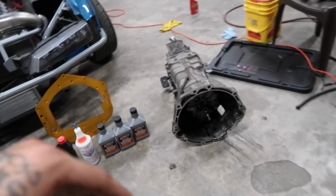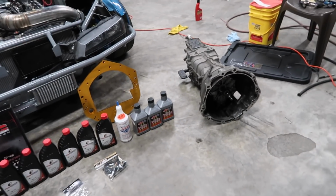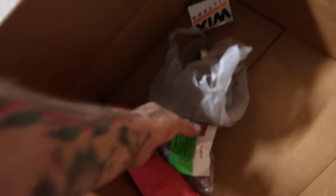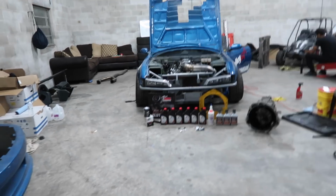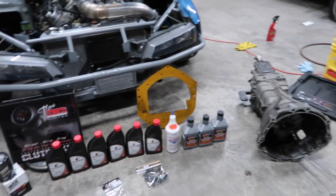My transmission, we went over it a bunch. It's all good. I did get a new bearing for the input shaft from Nissan, but we're not going to put it in because we don't think it's needed. New pilot bushing, which is right here. Throwout bearing. Here's the new pilot bushing. So, she needs an oil change, and the gearbox needs to go back up.